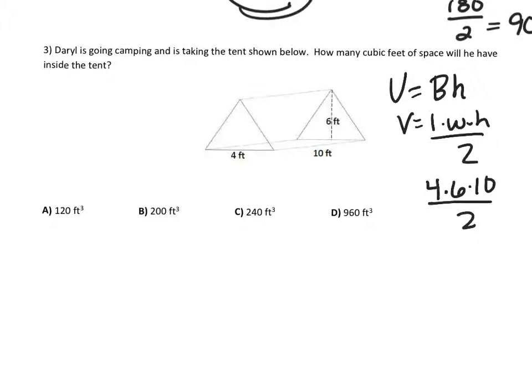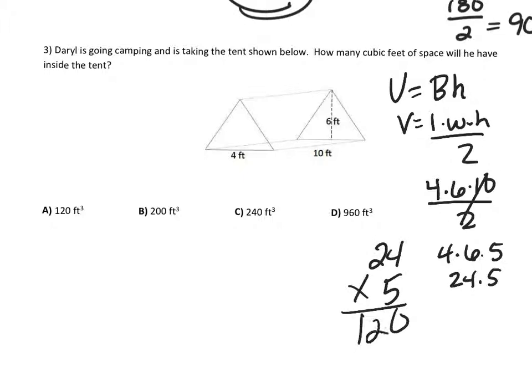I can take half of any of those, but I'm going to take half of that one. Do 4 times 6 times 5. 24 times 5 is going to be 120. Okay, so there we go on that one. Number 4.